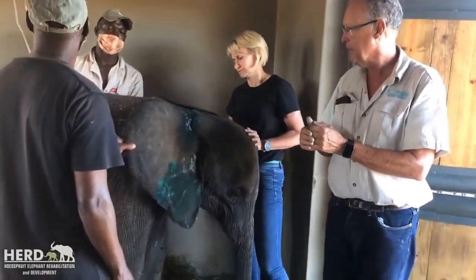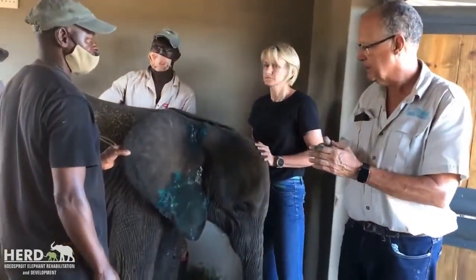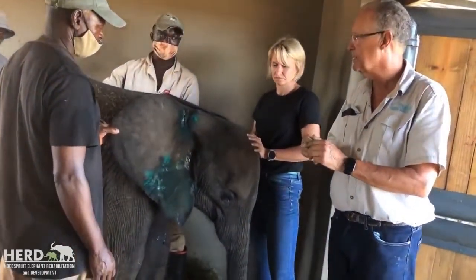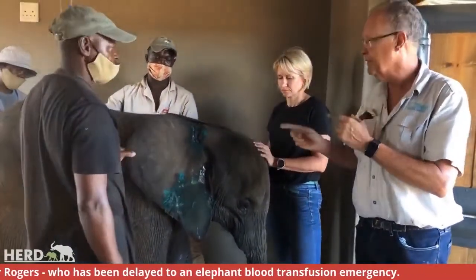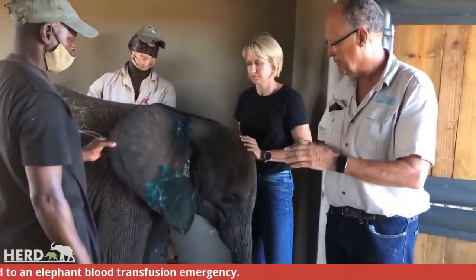This little elephant came in last night. It had been caught in a snare, and it was darted in the Greater Kruger and brought through by a vet, Dr. Gerrit Skeppers, who offloaded it here last night. So we came out here today. He took off the snare, but he wasn't able to actually clean up the wounds, so we've done a standing sedation with her, and we've managed to clean up the wounds nicely.